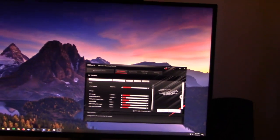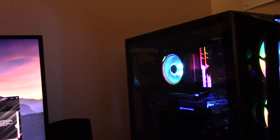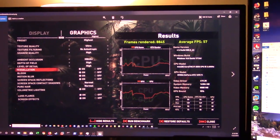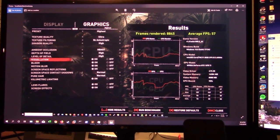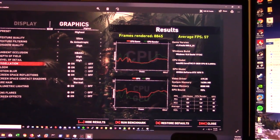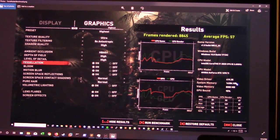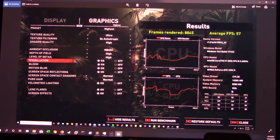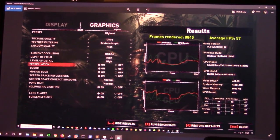I mean, the benchmarks aren't that different, to be honest with you, which I kind of expected because my video card is the bottleneck right now. If I go to these benchmarks I ran, this is a benchmark I ran with my i7-3820 a few months back. I overclocked that thing to 4.5 GHz. Shadow of the Tomb Raider benchmark, it's fantastic. I really like the information it gives me. Max settings at 1440p, what we see is an average FPS of 57. GPU bound 95% means that 95% of the time it's my GPU that's the slowest link.